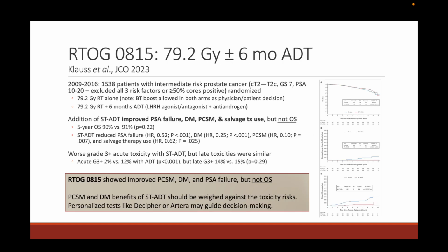RTOG 0815 was another trial that was very similar to the EORTC trial that we just mentioned. This was again in the dose escalated era of conventional radiation, so 79.2 gray with or without 6 months of androgen deprivation therapy. And once again in the dose escalated era, just like in the EORTC trial, we see that short-term androgen deprivation improves PSA failure, distant metastasis, prostate cancer-specific mortality, and use of salvage treatments, but there is not an overall survival benefit. So the 5-year overall survival in RTOG 0815 was just around 90% in both arms. But again, significant improvement in PSA failure, distant metastasis, prostate cancer-specific mortality, and use of salvage treatment. And again, with use of short-term androgen deprivation, we see worse acute toxicities.